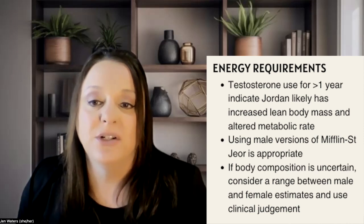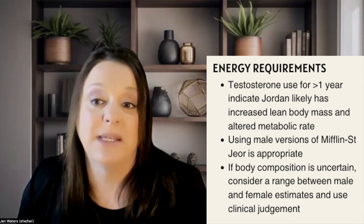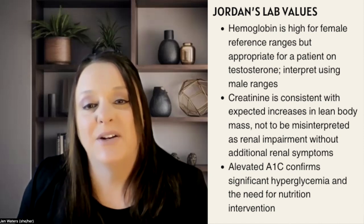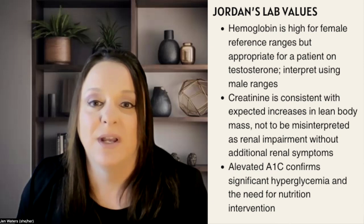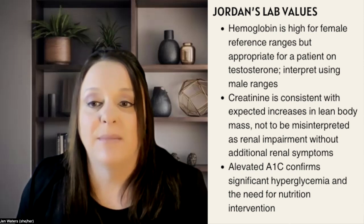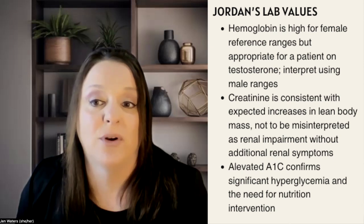If there's uncertainty about body composition, a range between male and female estimates can certainly be used, adjusting based on clinical status. And taking a closer look at his lab values. Hemoglobin is elevated compared to female reference ranges, but appropriate for a patient on testosterone. We would interpret using the male norms here. Creatinine is also consistent with expected increases in lean body mass. It should not be misinterpreted as a renal impairment without additional signs and evidence to support that assumption.